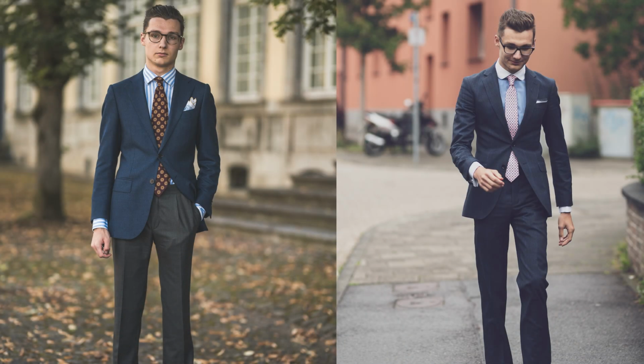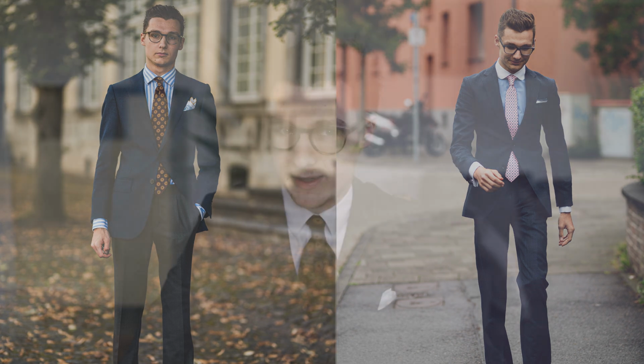Now that we have decided on a fabric and a styling, how should the suit fit? Generally speaking, it should hug your body but not feel tight. Here on the left side you see a well-fitting suit. The suit on the right side is too tight though. The fabric around the button starts to bulk and pinch. That's not a nice look.